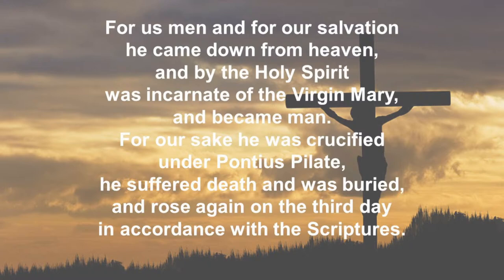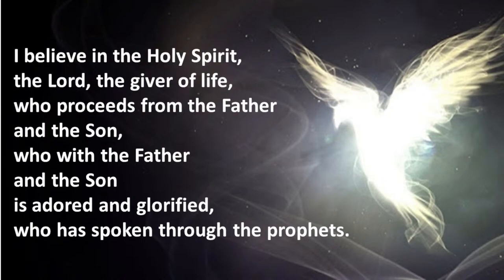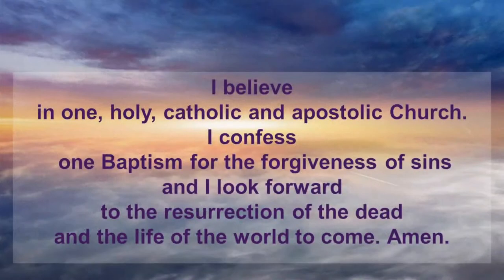For our sake he was crucified under Pontius Pilate. He suffered death and was buried, and rose again on the third day in accordance with the Scriptures. He ascended into heaven and is seated at the right hand of the Father. He will come again in glory to judge the living and the dead, and his kingdom will have no end. I believe in the Holy Spirit, the Lord, the giver of life, who proceeds from the Father and the Son, who with the Father and the Son is adored and glorified, who has spoken through the prophets. I believe in one holy Catholic and apostolic church. I confess one baptism for the forgiveness of sins. I look forward to the resurrection of the dead and the life of the world to come.